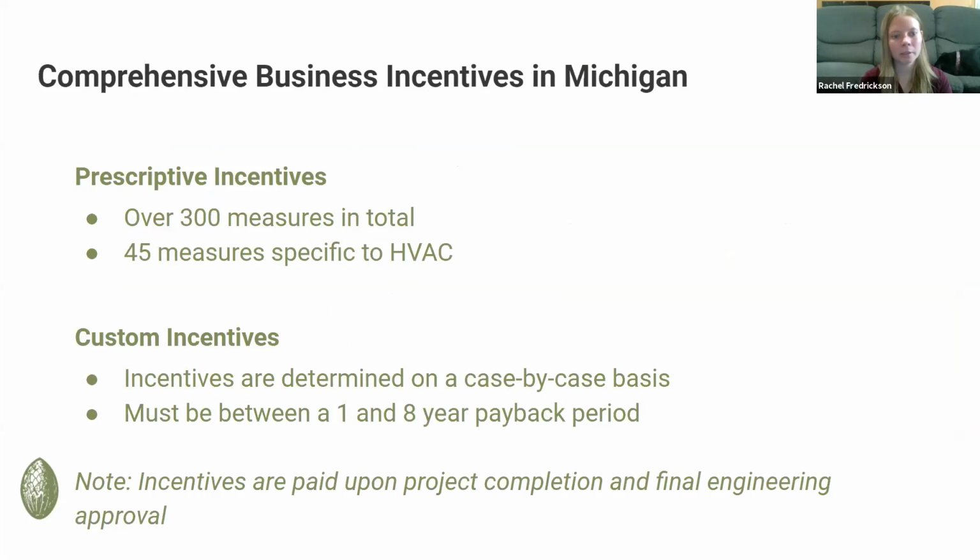Yeah, absolutely. So Consumers Energy has over 300 prescriptive measures, which basically means you have this piece of equipment. These are the required efficiencies you have to meet for this piece of equipment. If you meet them, you get a set dollar amount for that equipment type. We have all of the savings calculations planned in the background, so you don't need to figure any of that out. And you get a set dollar amount for it.